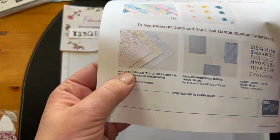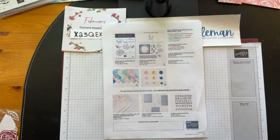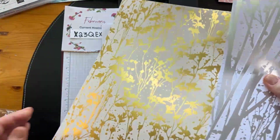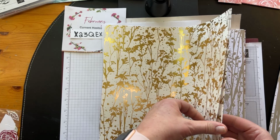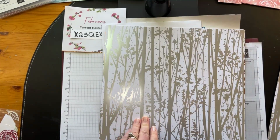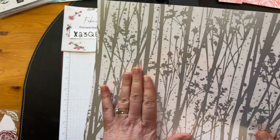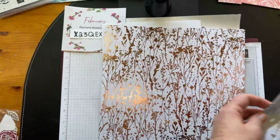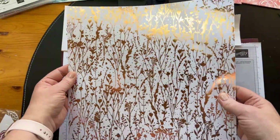There's the Naturally Gilded 12 by 12 paper. I'm going to show you that now. So it comes in a package like this, and I've been cutting it. It comes like this. Can you see the shine? We've got gold on a very vanilla background, 2 sheets of each design, and we've got silver on a white background. And I see lots of people are sponging color on the background of this one. Stunning, absolutely stunning with that silver foil. Then we've got rose gold here. Look at that, so beautiful.